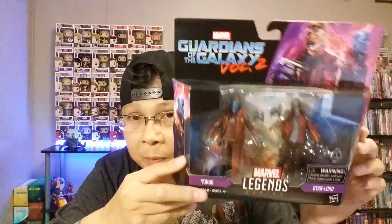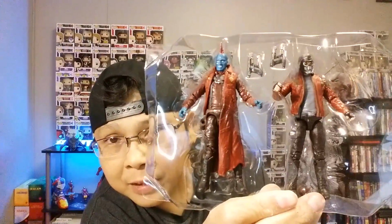First thing that caught my eye was this 2-pack Marvel Legends, this is my first Marvel Legends that I've ever picked up in my entire life. And it is the Star-Lord and Yondu 2-pack. I'm not really sure about the box, how to open it, but I'm just going to open it from the side. I see a place right here. And I'm not really sure about the box because it's kind of beat up, so I may not save the box. But I did get the 2-pack, which is really freaking awesome. Look at those guys.